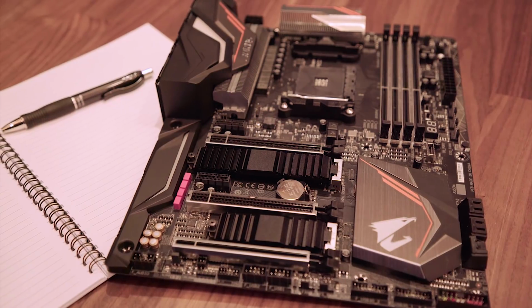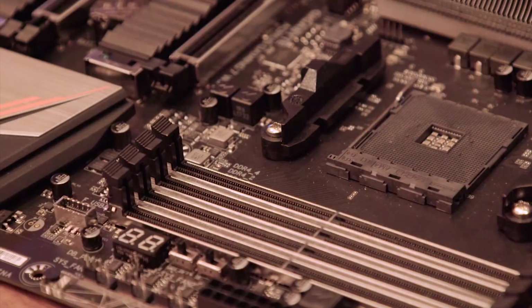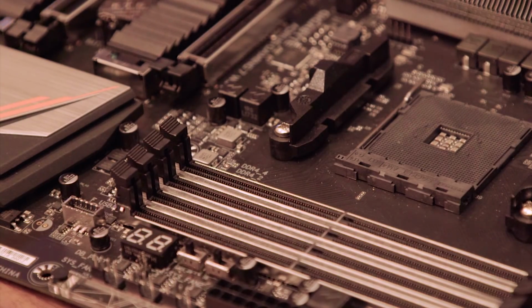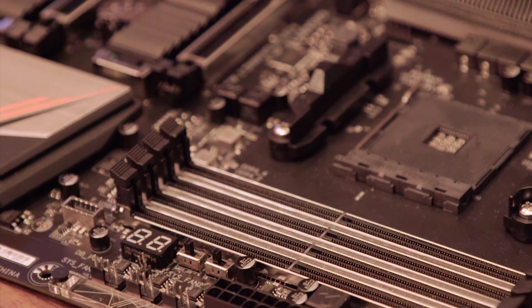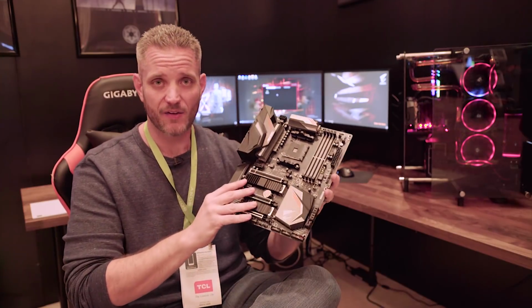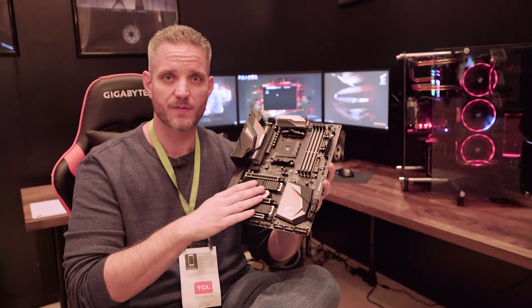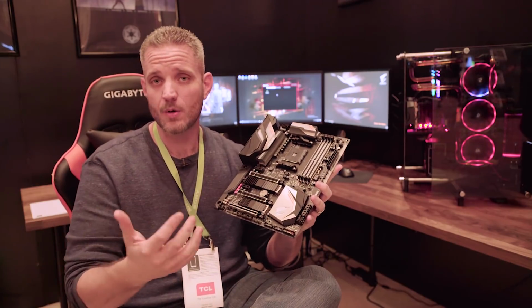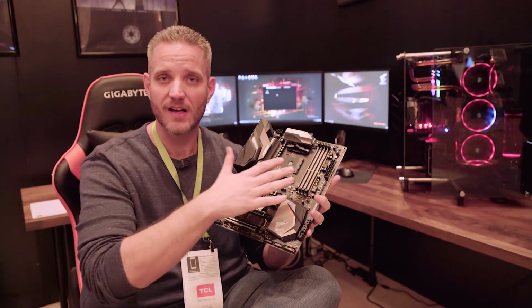But if you're already on Ryzen and you're concerned about being able to upgrade, well, don't worry, because guess what? It's actually forward and backwards compatible. Now, if you are building a system today and the new CPUs aren't out yet, you can actually get an X470 motherboard like this one right here from Aorus, and you can install an older Ryzen CPU, and then once the new CPUs come out, you can upgrade to them.